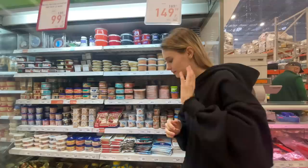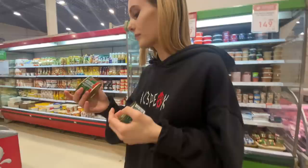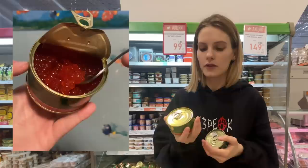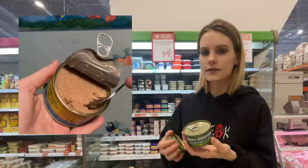Even though I said that it's not that affordable to buy caviar, guys, there is a solution. First, we have an imitated one. First, this is like red caviar, but it is imitated. So it looks like one, but it's obviously made of some other things. And this one is a caviar of pollock. It's like small little pieces of caviar, and it's really salty.